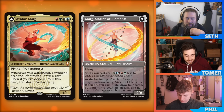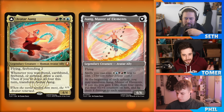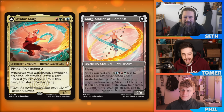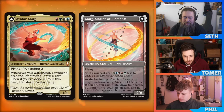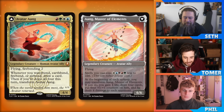And then the backside's very exciting, but doing all 4 bendings on the same turn is very difficult. It's something that will happen every once in a while. When it happens, it's very cool, but it's irrelevant to the actual power level of this card. It's a 4 mana 4/4 flyer that draws you a card every single time you're attacking, and then it will draw more cards as you're doing Avatar things.